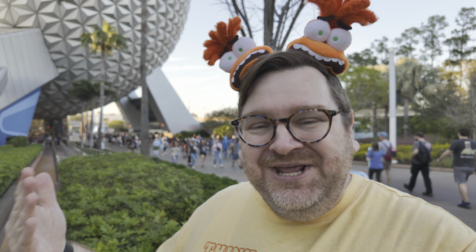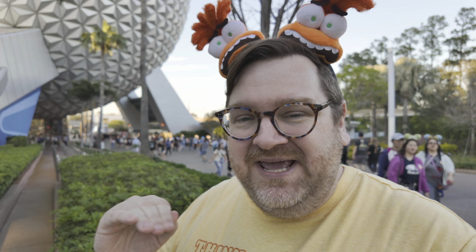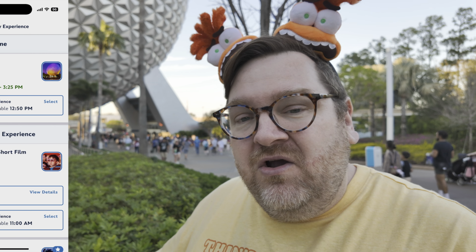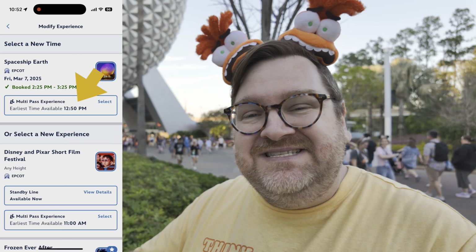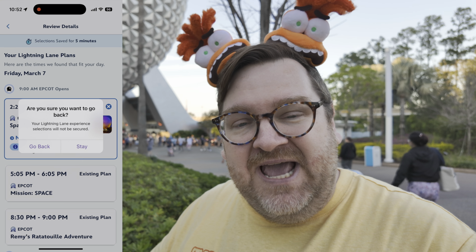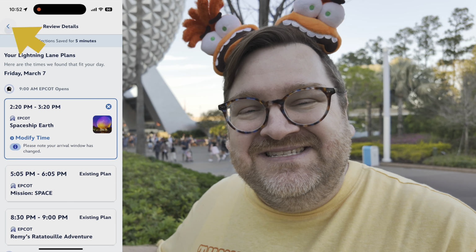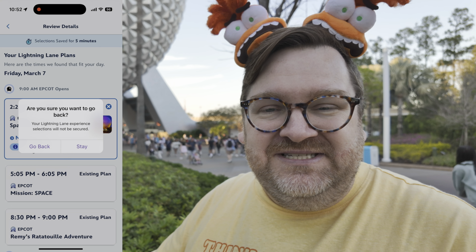The silver lining here is that this only applies to lightning lanes that are completely out of time slots. If there are still time slots available, it's not going to give you that error message. It'll still let you tap in and tap out and hopefully get a really good return time. It's only when the lightning lane is not available that you're going to have this issue.